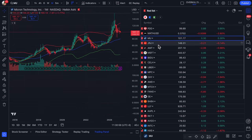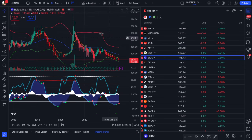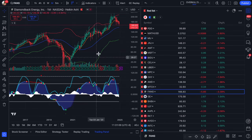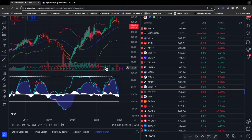Maybe MATH doesn't. That's more of an altcoin, though. But MU, right? JNJ, everything's red, okay? Baidu is red. GE, that one's still green, but it looks like it's just hanging on by a thread. FANG, still red, okay? So those are the names we just need the confirmation from the monthly on.